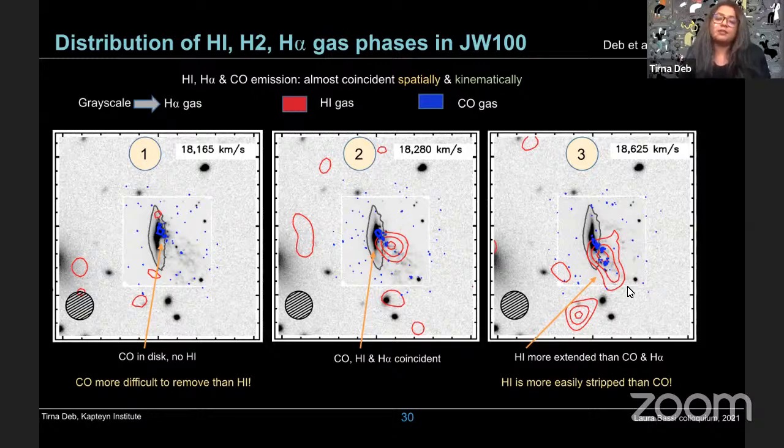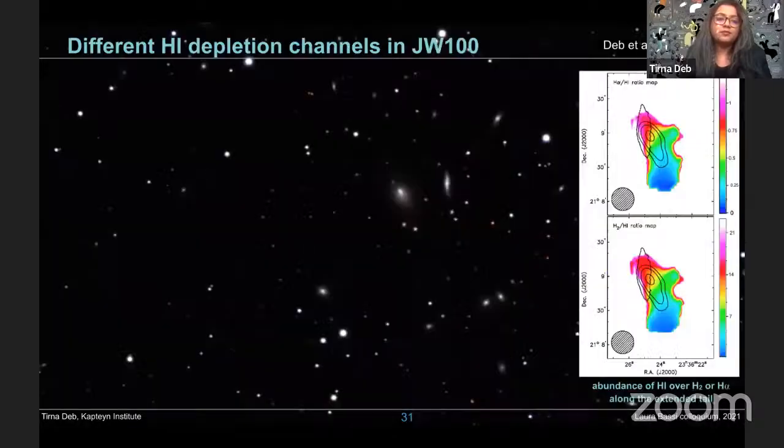Ignasti et al. have estimated the strength of the magnetic field in the tail of JW100 from the radio continuum observations. And their estimated magnetic field strength is strong enough to shield the H1 gas and form H2. So that is quite interesting.